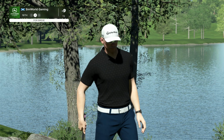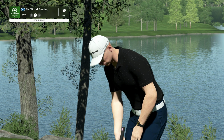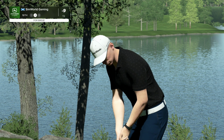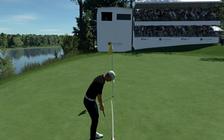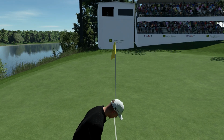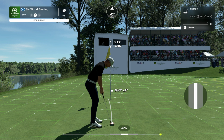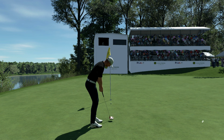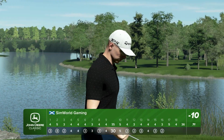This is beautiful to watch. I tell you, you just dream about days like today. Greens in regulation, spot on all day. Awesome. It's on a great line. Well, that'll play. Gotta like it. Two in a row.